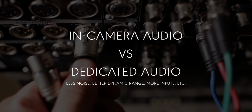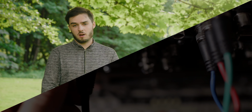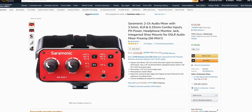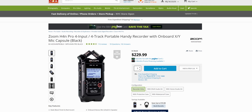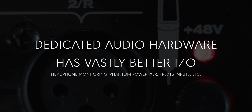If your camera audio is not cutting it, it might actually be time to invest in a dedicated audio hardware option. A lot of first-party manufacturers actually do have XLR add-ons for their higher-end cameras, or there are third-party ones that are universal, or even an external audio recorder. So these are going to offer you better, higher quality preamps with less noise, less hiss. They're going to have more dynamic range for incoming louder sounds, and the most obvious benefit is you're just going to be able to record more things at once with more inputs. All of these things are pretty much a no-brainer for $100, $200 on the used market.